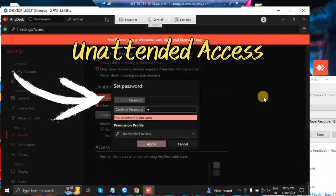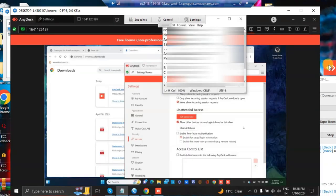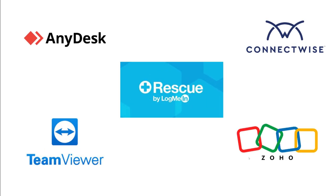From the snapshots I've taken, it looks like they're working out of someone's bedroom. They start off setting up unattended access. As you can see, the scammers got remote access to this victim using AnyDesk. These are the most popular remote desktop software that scammers use, and these are just a few.